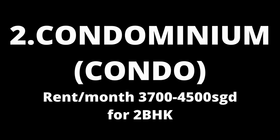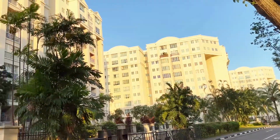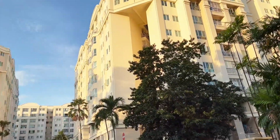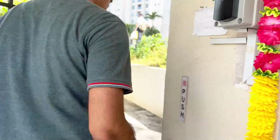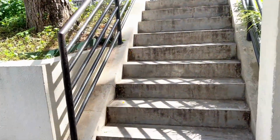The second option is a condominium, or we say condo. The main difference between HDBs, the public houses, and condos is that HDBs don't have any compound wall around them. All condos have a compound wall. To enter the property, you should have the key card of that particular condo. If you are going to someone's house and you are not a resident of the condo, at the security gate you have to enter all the details, like your number and your name, and give the details of the unit you are going to visit. This is the main difference between HDBs and condos. In an HDB, you can simply walk to whichever unit or block you want.